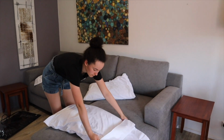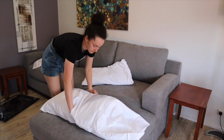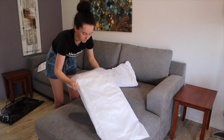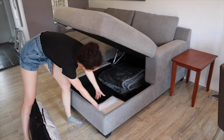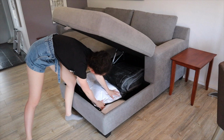As I said before, this couch does turn into a sofa bed, so I do need to add some of the basic items they do need to sleep on it, of course, like pillows, sheets, blankets, things like that. There is actually a storage compartment underneath the couch, which is so great so they don't need to go upstairs to get the items. They can just lift the couch up and get the items out. So I'm just adding those in, and I have the pillows in that container so dust doesn't get into it either.